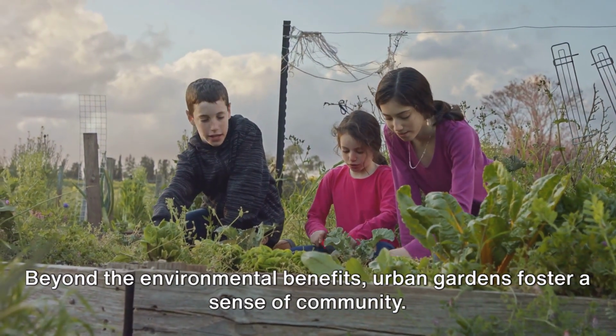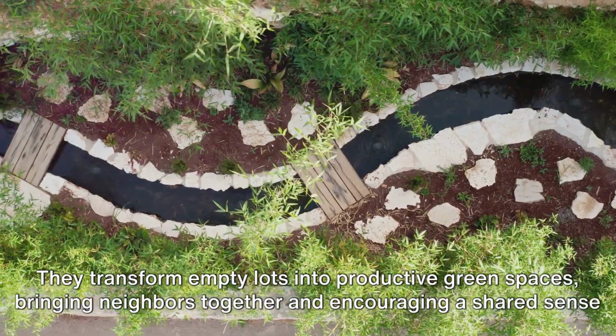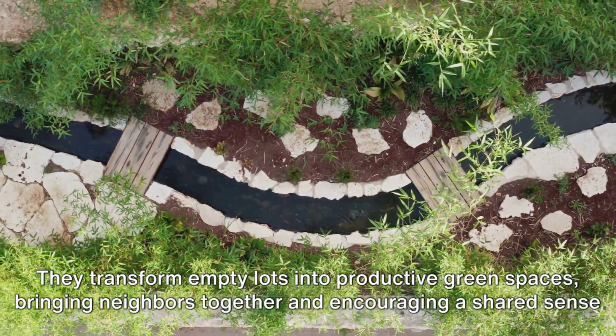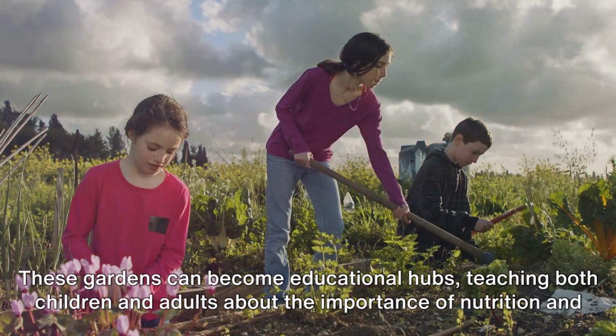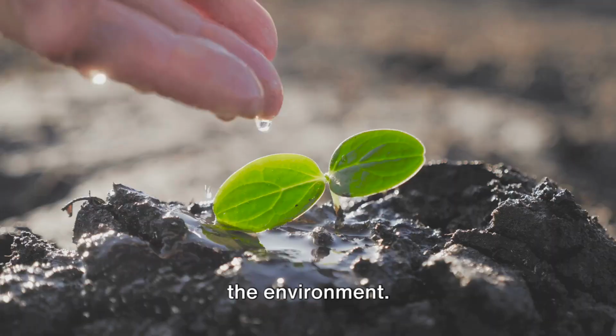Beyond the environmental benefits, urban gardens foster a sense of community. They transform empty lots into productive green spaces, bringing neighbors together and encouraging a shared sense of responsibility. These gardens can become educational hubs, teaching both children and adults about the importance of nutrition and the environment.